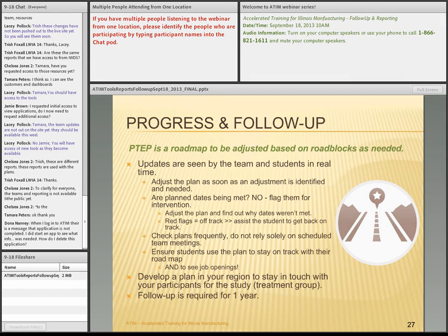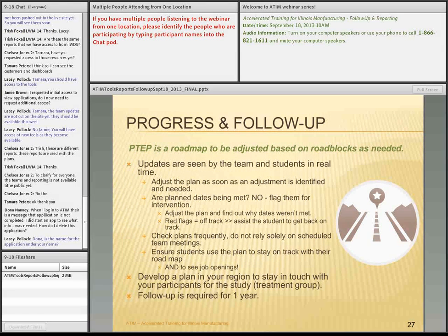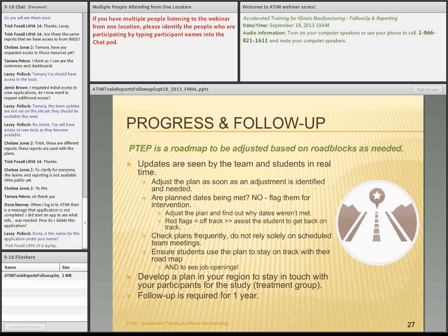We mentioned this in an earlier webinar. We want to make sure that we are developing a plan within your region to make sure that you stay in touch with your participants for the study, the treatment group individuals. And then remember that follow-up is required for a year. Mike, do you have anything that you'd like to say about this?